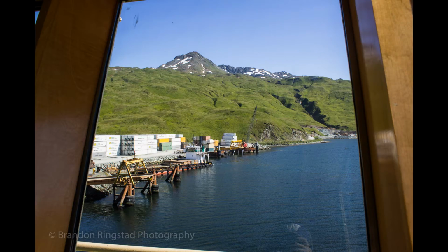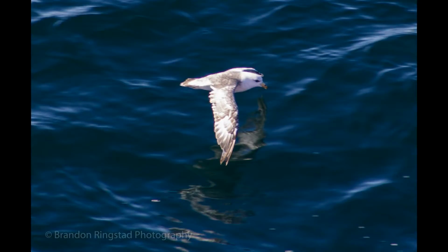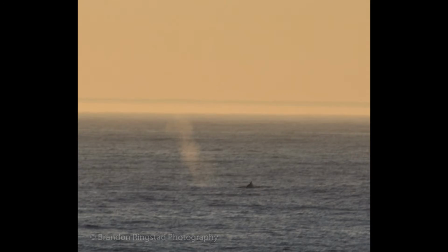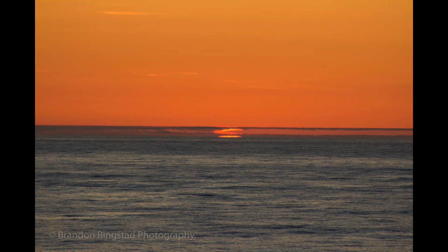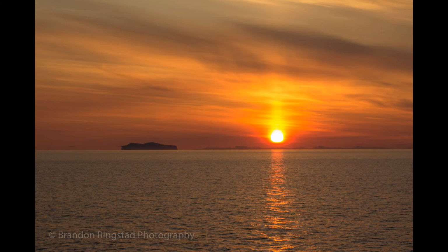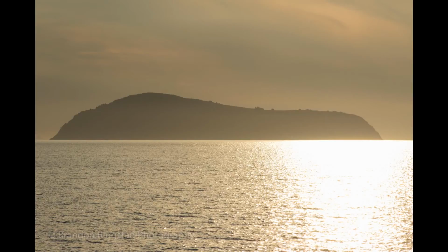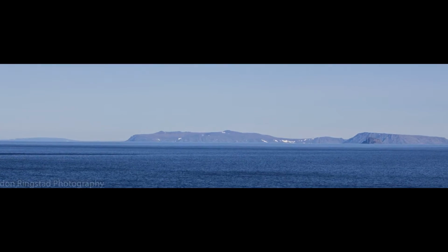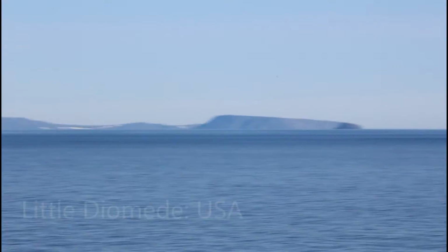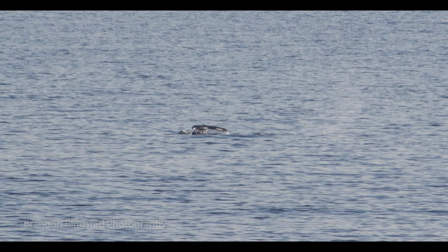We finally get the opportunity to board our ships and meet the crew. One of our first sightings is a humpback whale playing in the waves. Here we watch the sunset for a second time, but this time through the water. This is King Island, home of the town built on a cliff. Passing through the Bering Straits, we see a gray whale diving for food.